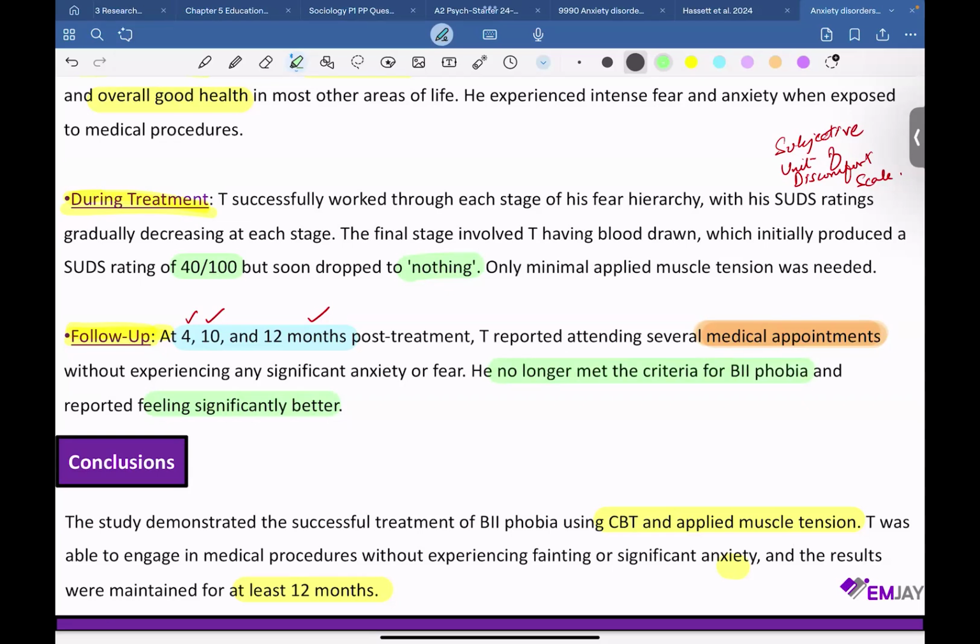Concluding this real quick, if we move on towards the conclusion here, the study demonstrated the successful treatment of blood injection injury phobia using cognitive behavioral therapy along with applied muscle tension. T, that is the participant, that is the patient here, was able to engage in medical procedures without experiencing fainting or significant anxiety. And the results were maintained for at least 12 months. Why is it that we say 12 months? We say 12 months because of this.